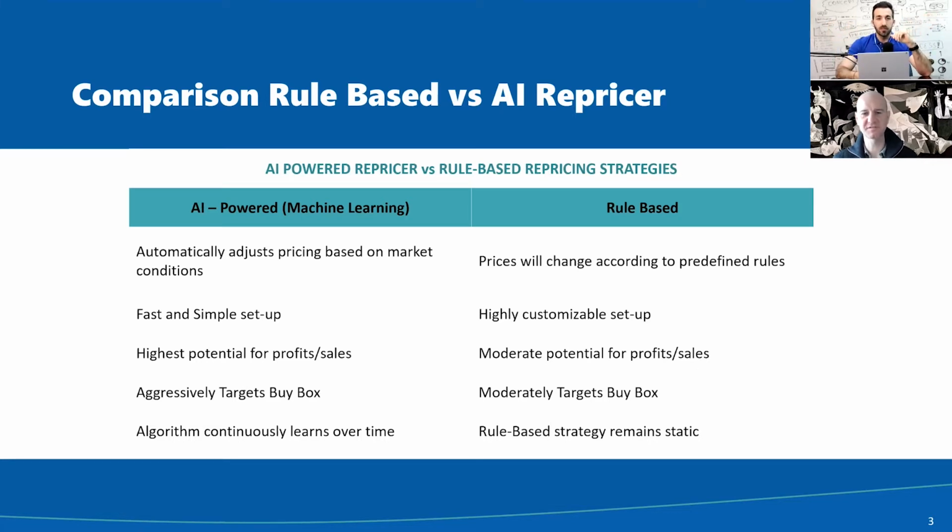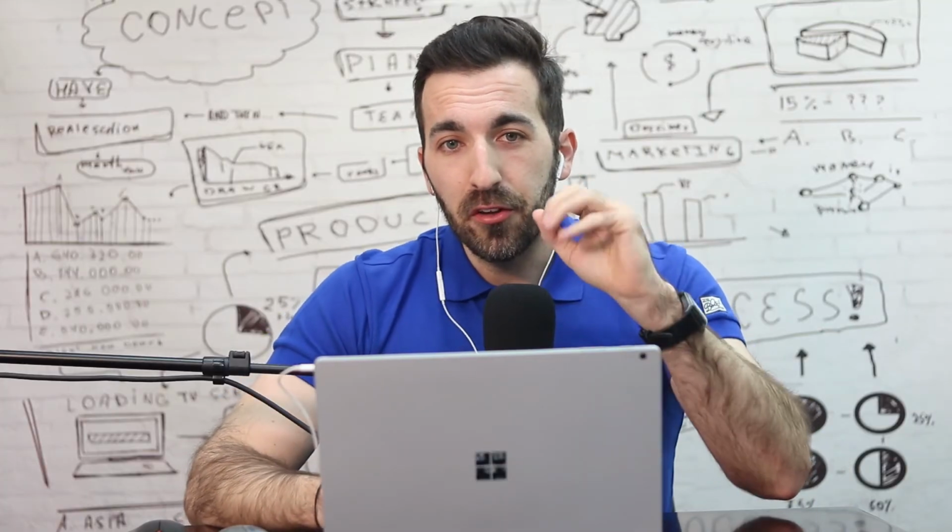That is very attractive, because my experience with repricers is that some of them have a huge number of rules, and it's really difficult to know how to set them because you don't have enough data to really understand what works and what doesn't work. That's right. If you are an expert on the market and you have time to spend, then a rule-based repricer will be good. But definitely for most people, the AI repricer is the solution they were looking for.